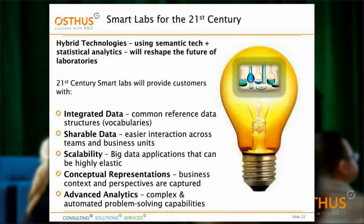We see smart labs for the 21st century looking much differently than labs look right now. I believe that hybrid technologies, basically using things like semantic tech plus statistical analysis for big data and for big data analytics applications, will reshape the future of laboratories. We see that this type of hybrid approach is going to allow us in that second half of the chessboard to really bring together more information and allow better crunching across it and give you better big content analysis ultimately. I think therefore that 21st century labs in the future are going to provide their customers with the following things.